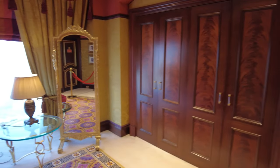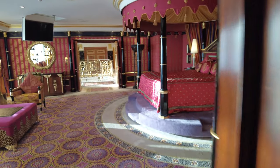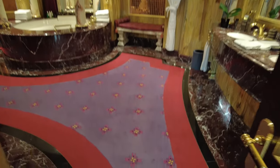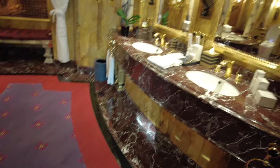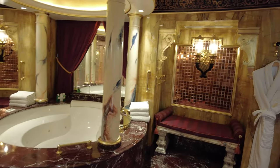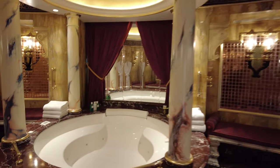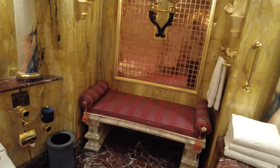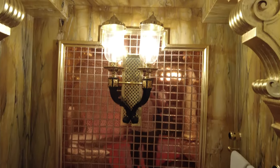Honestly, someone at first would be like $25,000 is insane, but for someone that has the money to spend, that doesn't know what to do with it, to them this might be worth it because it is exceptional, the way it's been built. Wow. Look at the detail on this place. It makes sense why people call it seven star.